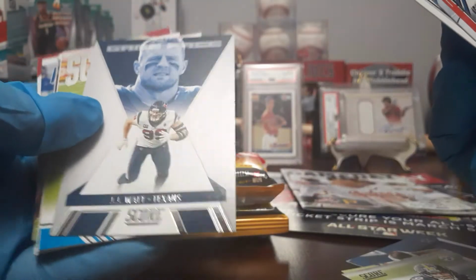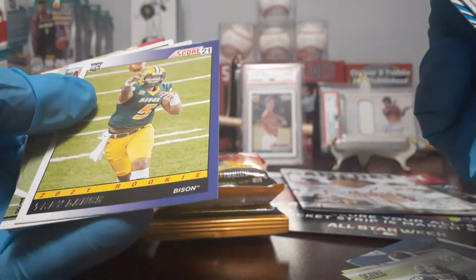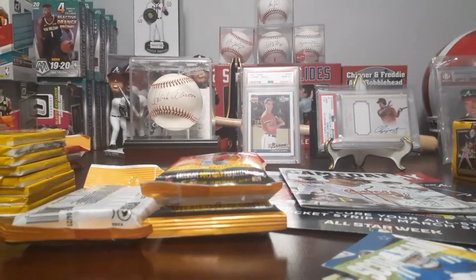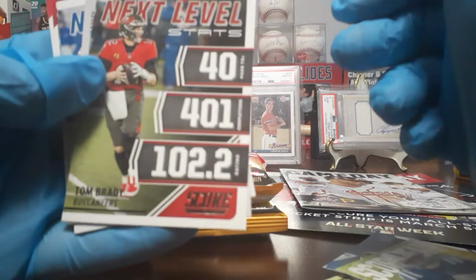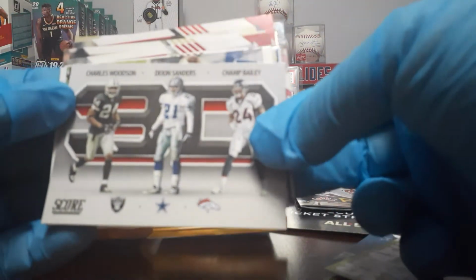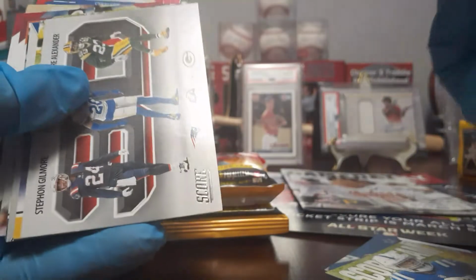I like the game face insert. JJ Watt, that's pretty cool. We got a Trey Lance rookie card. So we'll put that to the side. Next level stats, Tom Brady. You know what, we'll put that to the side. We have a 3D insert, Champ Bailey, Charles Woodson. I kind of like that too. Another 3D.